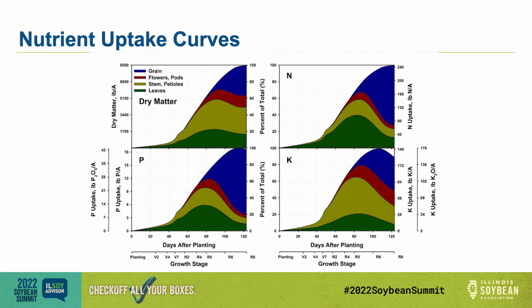Bulk that seed. Nutrient uptake curves, growers, we've seen this a million times, but we can't stress this enough: 50% of our nutrients are taken in after R2. 50%. That's a ton of nutrition in N, P, and K. So why participate in yield contests?